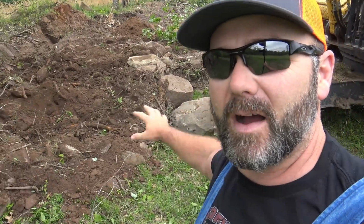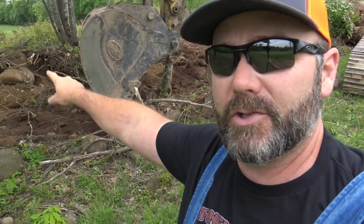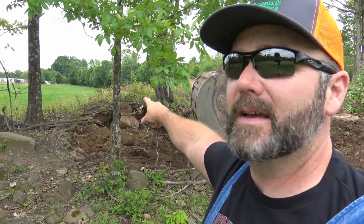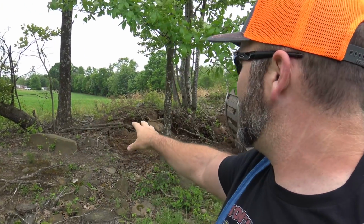You see how many rocks? This is why we call it the Stoney Ridge Farm. So we're going to keep this tree here. See, that is a hickory tree, and there's also a red oak back in here that we may be able to keep.